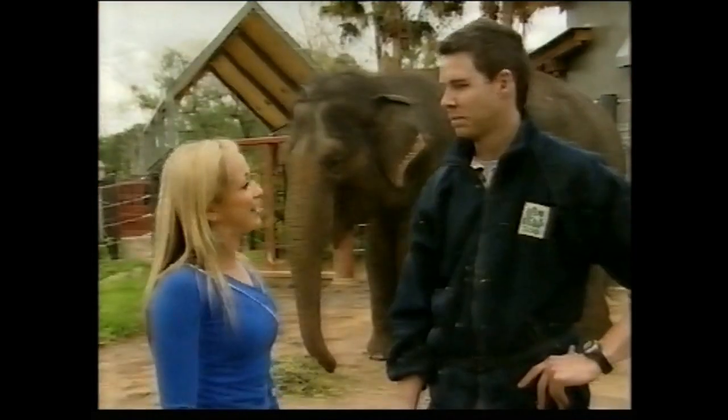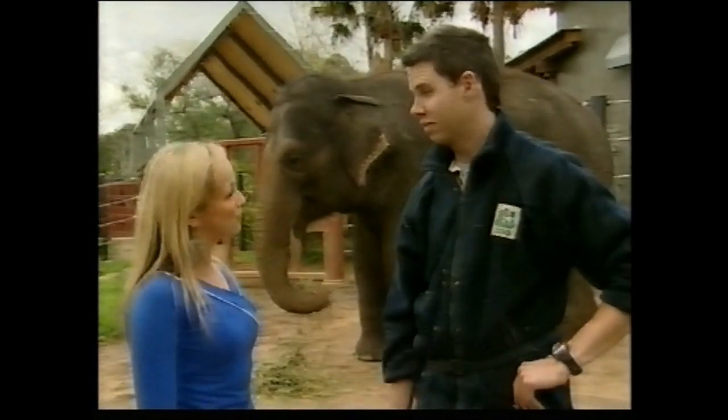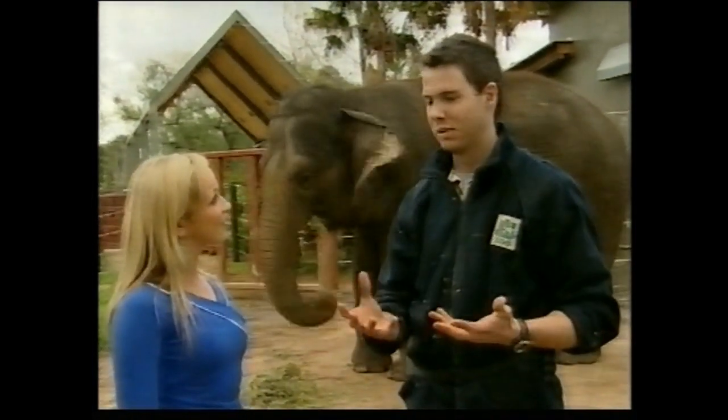Is it true that elephants never forget? Elephants are very smart. Like any smart animal, they have a very good ability to retain information from the past. Much like your dog at home will remember things, elephants are probably more intelligent than a dog, so they will remember probably a little bit more.